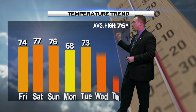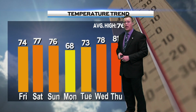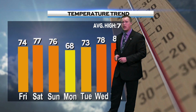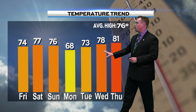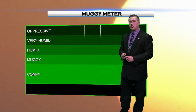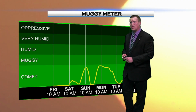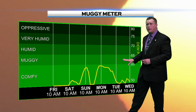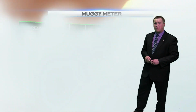But our average high is 76 degrees. We'll be in the middle to upper 70s for the next few days, though. Upper 60s by your Monday, we cool things off. Lower 70s for your Tuesday. Upper 70s for your Wednesday. Then back in the lower 80s as we head towards your Thursday. Dew points won't be too bad, though. They'll be in comfortable territory for the next several days. Maybe getting close to the 60-degree threshold by Sunday into Monday, but still remaining rather comfortable moving forward.